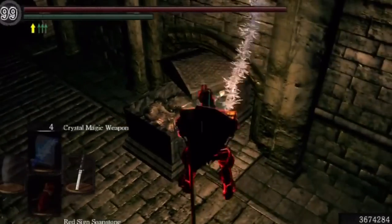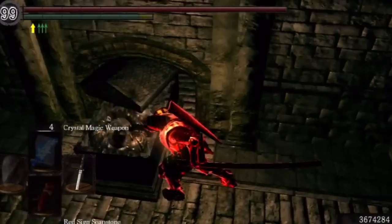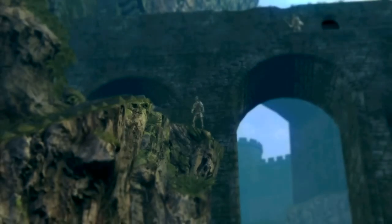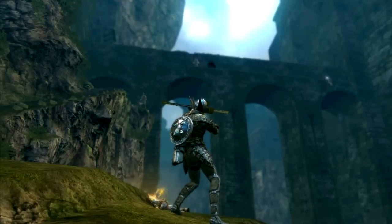Number 9. There's a unique stab animation when you attack another player lying in the coffin in the catacombs. And lastly, number 10. You can aim crossbow bolts semi-reliably by looking through the binoculars and moving your camera.